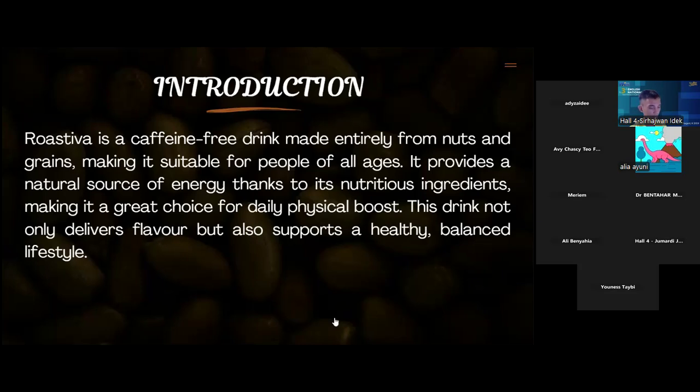It's also a great choice for our daily physical boost because these peanuts and grains have more nutrition and give more calories for people who need them for daily use. This drink not only delivers flavor but also supports a healthy and balanced lifestyle.